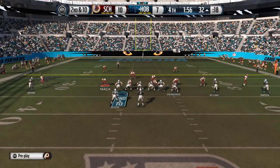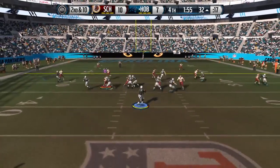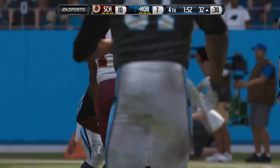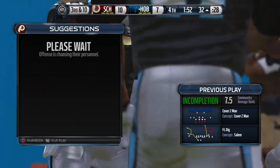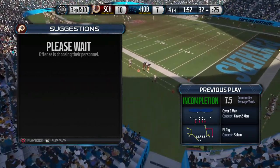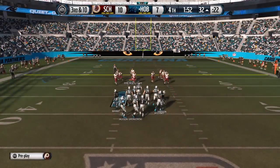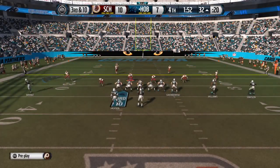On this passing down, the defense comes out in the nickel. Second down and 10. Knocked down, incomplete. This is an almost must convert scenario. Third down coming up here in the late stages. Yes, that's four down territory, but you don't want to face make or break at this point.